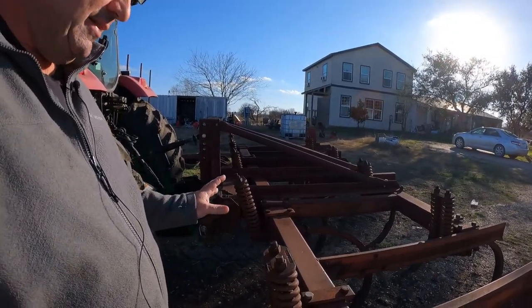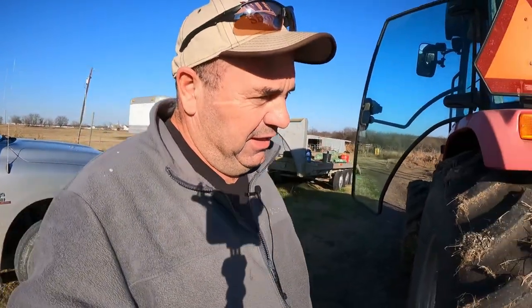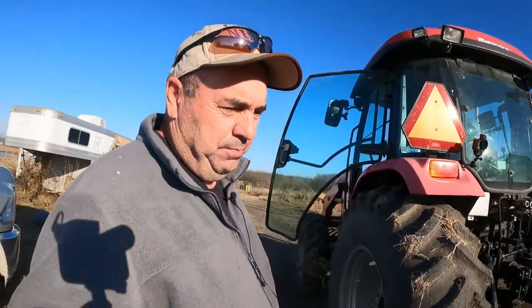We're making a couple of passes, and then we'll come back with the disc and go over it and get it leveled out, and that'll be our cultivation. Then we can start planting. We've got to get this done. I'll probably put rye in, because I can broadcast that and just drag a chain or something and get that covered enough to start growing.